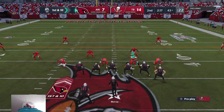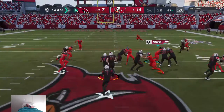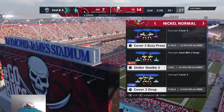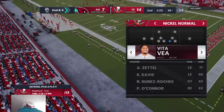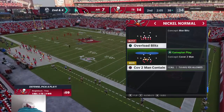Well, they don't need to run another play here before the 2-minute warning. Let's see if they do it anyway. On first down, Drake. He'll get a nice chunk there on the first down run, and it's 2nd and 4. Justin Simmons on the tackle. A 6-yard pickup brings up 2nd and 4 at the 38-yard line.